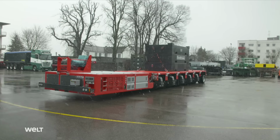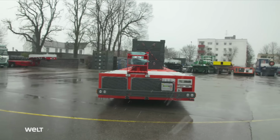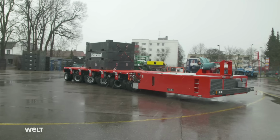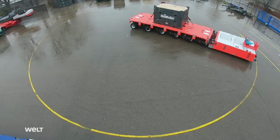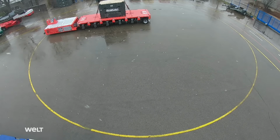For the next steering mode, the frontmost axle is at 90 degrees. The subsequent axles are set to smaller and smaller steering angles, while the rearmost axle is stationary, the so-called windshield wiper mode.